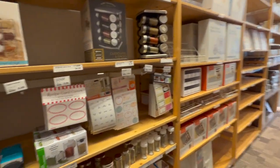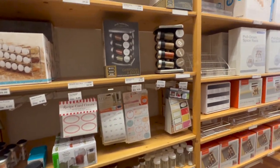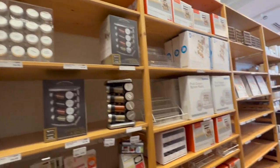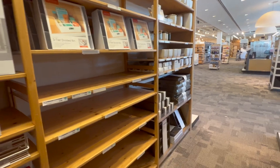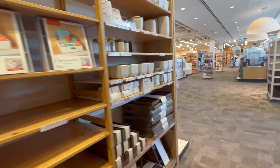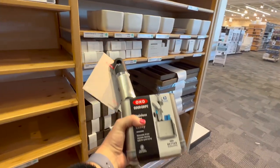We got labels here. Spice racks. All right, y'all. I've shown you the majority of the store without getting in trouble. If there was employees, I kind of dodged that area. But yeah, I'm gonna get this.